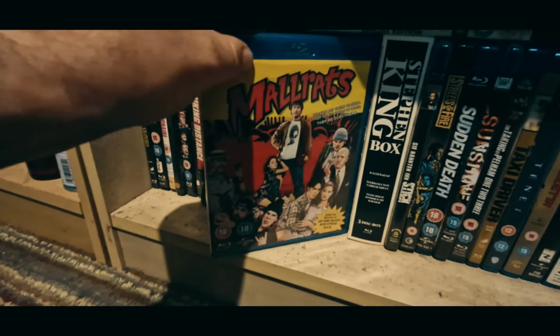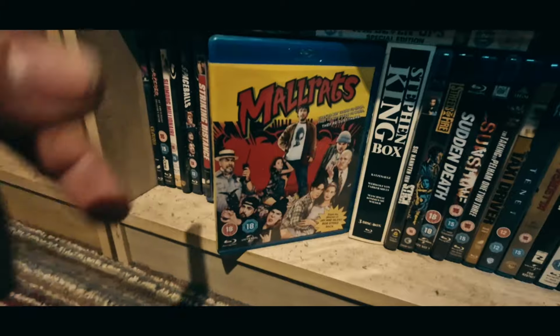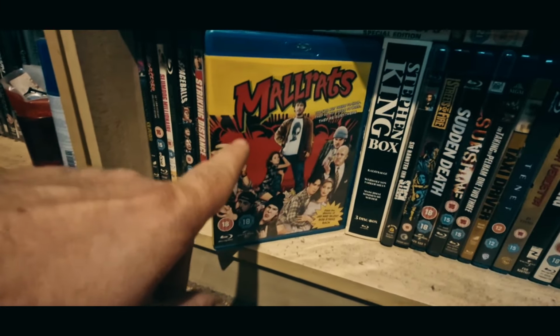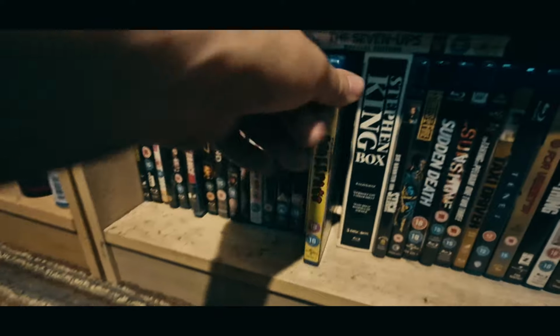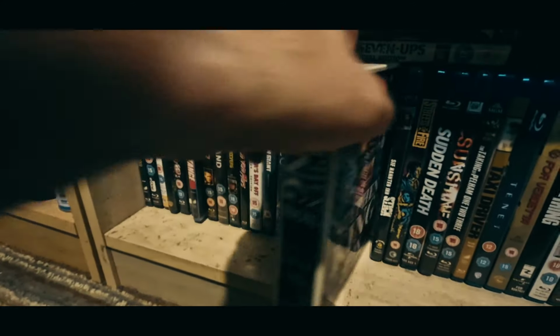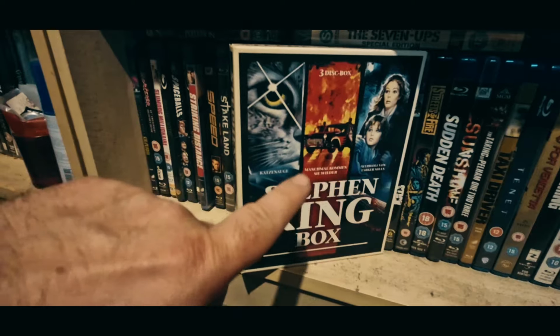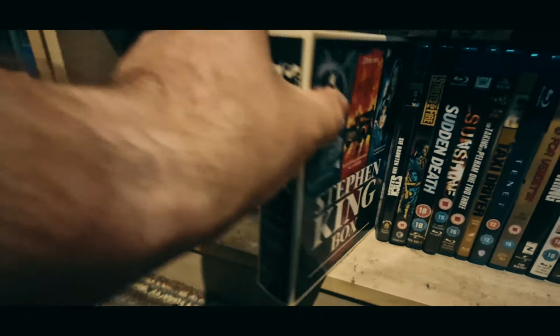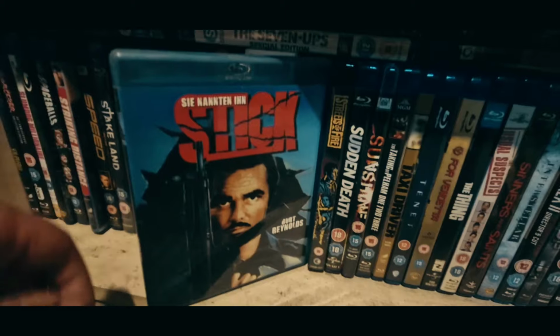Mallrats. Kevin Smith's great follow-up to Clerks. I actually prefer Mallrats more than Clerks because I think Mallrats was the first one I saw out of the View Askew movies. Then there's this Stephen King box set, which has Cat's Eye, Sometimes They Come Back, and Silver Bullet. Then we have a film called Stick, starring Burt Reynolds.